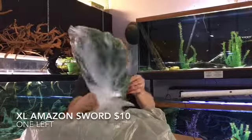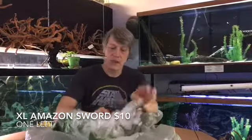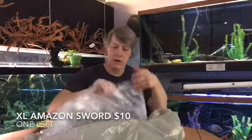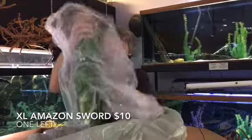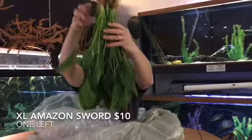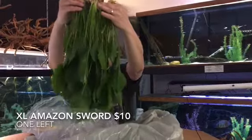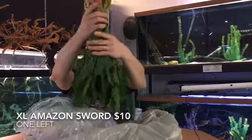Nice extra large swords. Got some of these last week and liked them so much, they sold out so quick, we've got more. I'll take a second and pull them out so you can actually see what we're dealing with. There we go. We'll do the upside down look. That is some pretty Mondo swords. We'll do those at the $10 price point again. Very nice plant for the money.